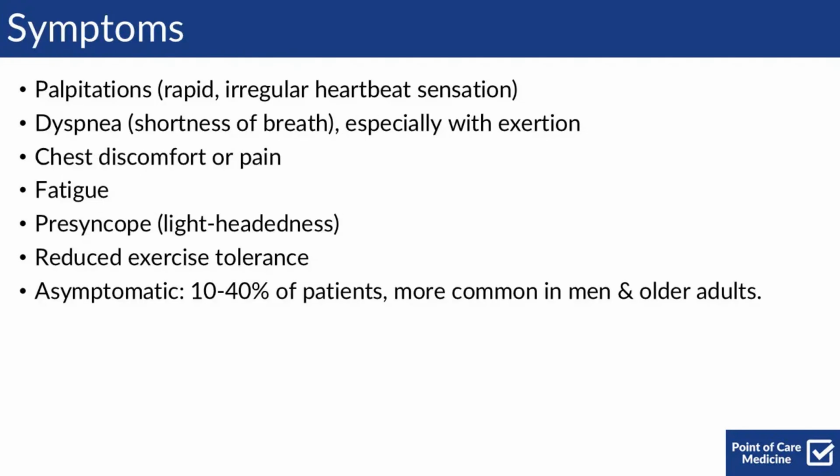This brings us to the signs and symptoms. Atrial fibrillation presents with varying symptoms. It's important to note that about 10 to 40% of patients are asymptomatic. Common symptoms include palpitations, which are a sensation of a rapid heartbeat, dyspnea or shortness of breath, especially with exertion, chest discomfort or pain, fatigue, presyncope or lightheadedness, and reduced exercise tolerance.